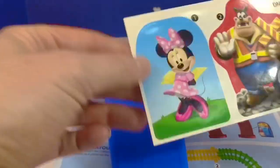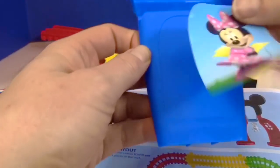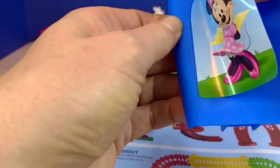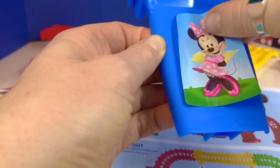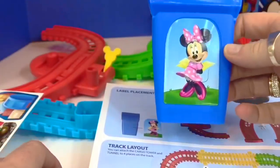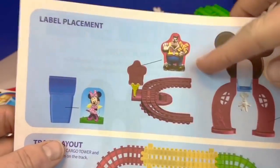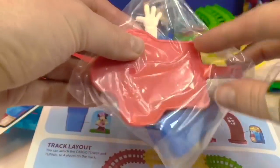We'll get our stickers. Oh, and there's cute little Minnie Mouse in her pink polka dot dress. Now remember, the stickers don't have to be on perfectly. It's even hard for me to put it on perfect. It might take a few tries. Oh, good enough. Now we need to put our other sticker on, and I believe this is Pete. He is telling the train to stop.